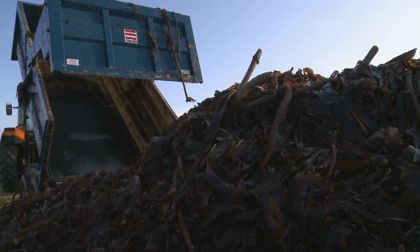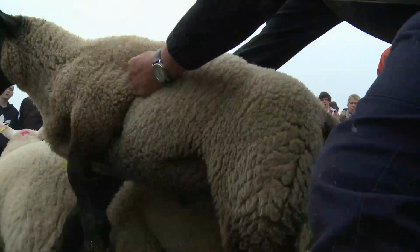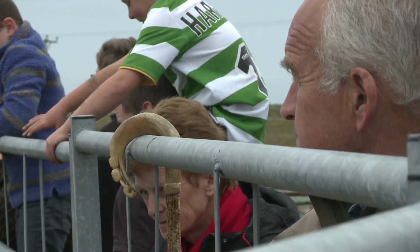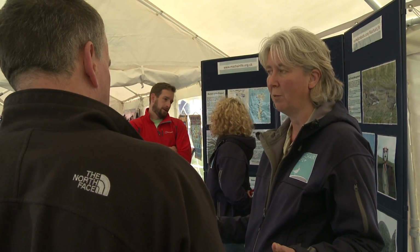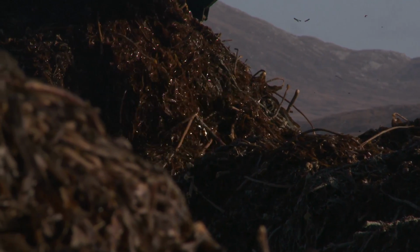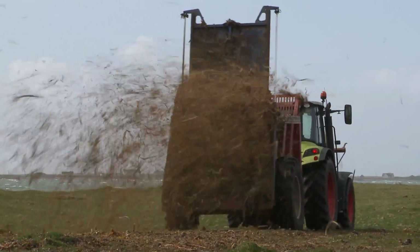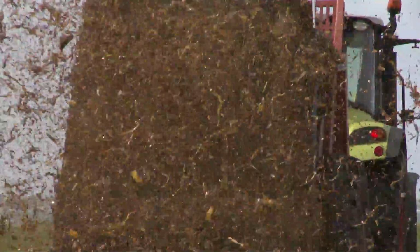Crofting here in the Uists has been struggling due to a number of factors. The loss of young people from the island, the greylag geese, the different types of grant incentives, some of which have come and gone over the years. And where Machair LIFE has been helpful is in supporting crofters to carry on traditional practices and to try to reintroduce some aspects that had started to disappear. We're keen to encourage a sustainable fertiliser for the islands, which is of positive benefit to wildlife here.